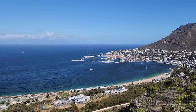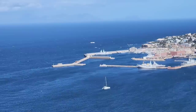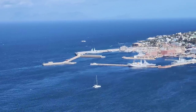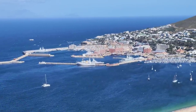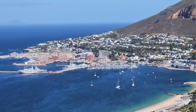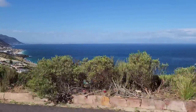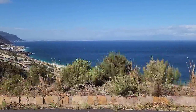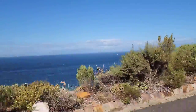Crazy wind. Simonstown Naval Base. This beautiful view, my love. Unreal. But the harbour is my favourite. Oh yeah.